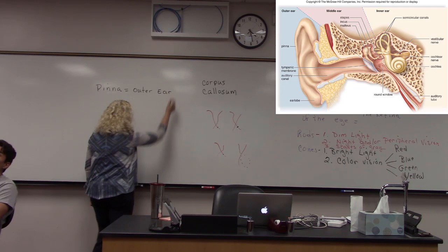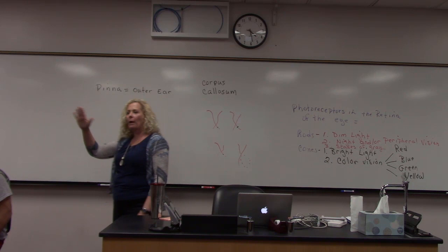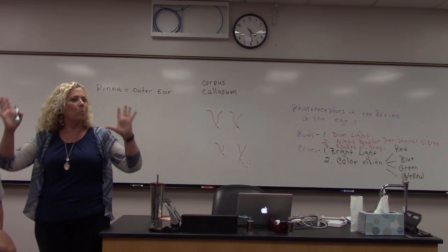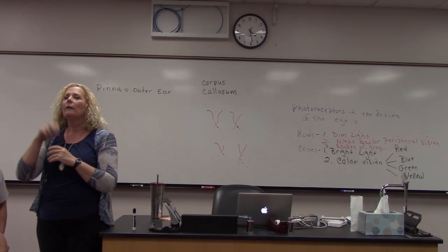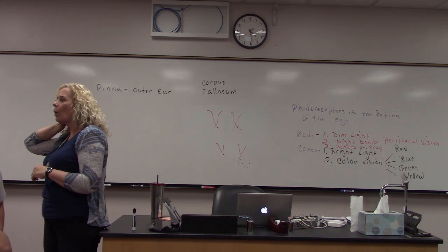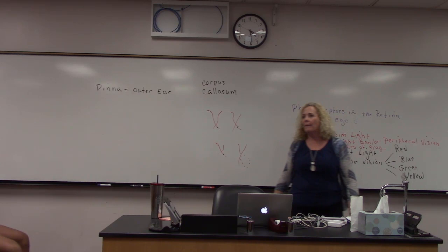What this pinna can do is collect sound. Sound is air moving in waves into your ear. So if somebody claps, they just sent air waves moving at you that your ear picked up, which is why if you grab a hold of the pinna and do this, you can pick up more air waves and hear more. That's why you watch animals' ears move around, so that they can collect more sound waves and hear.